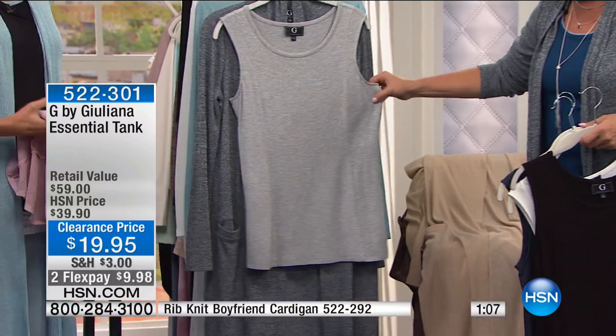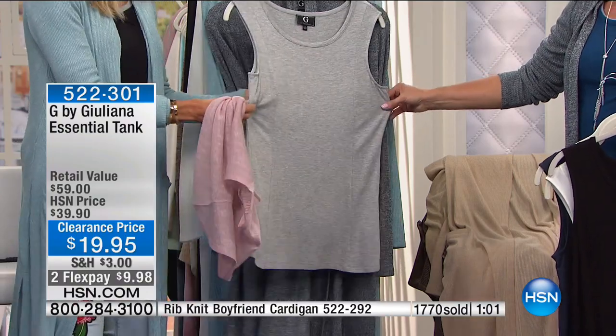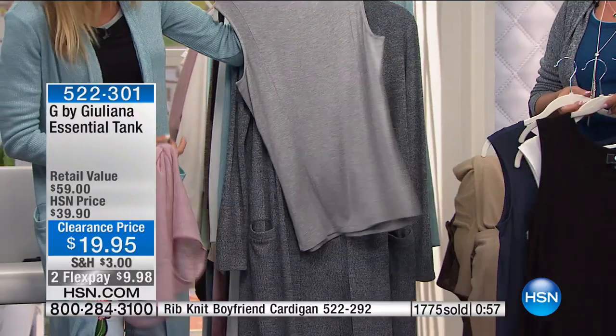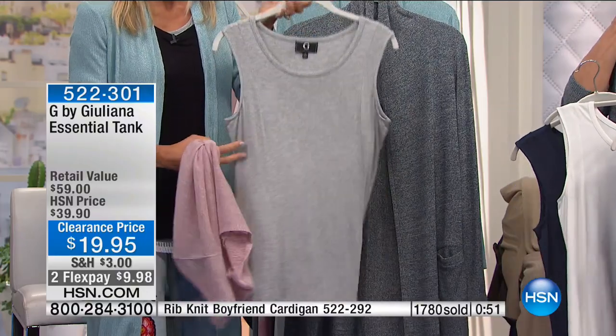Can you talk a little bit about the princess seaming? Because this is very different than your other tanks, and it's very flattering, isn't it? Mm-hmm. So once again, always pushing myself and pushing my design team to come up with great details and flattering details that give you an even more beautiful shape. And that's what it does.